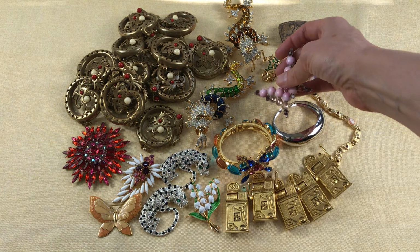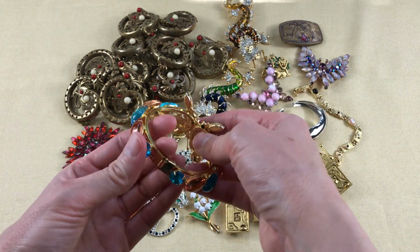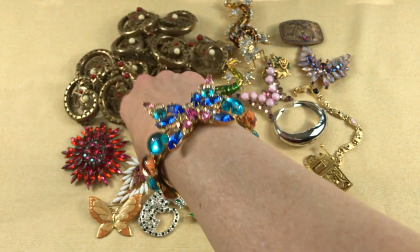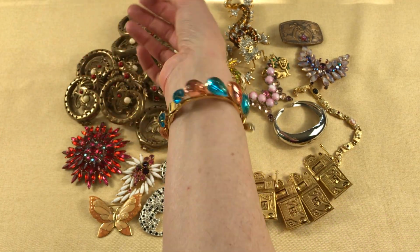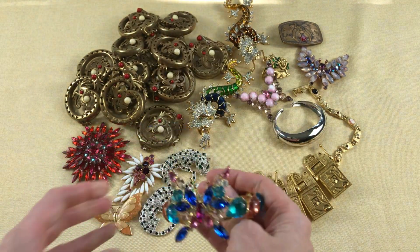But my favorite piece was this butterfly clamper. Really nice. And I've only been able to find one of these online. So, butterfly clamper bracelet. I'm going to try and tilt this to make sure you get a good view of that. And it's in really good condition.